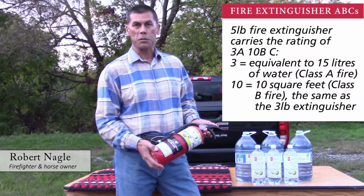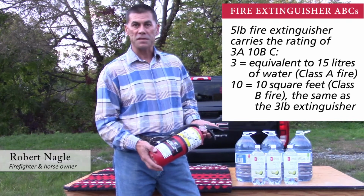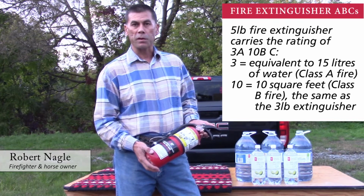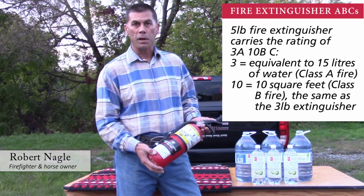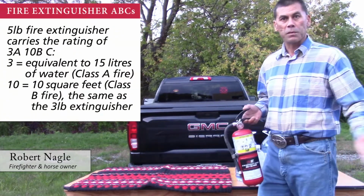This 5 pound extinguisher has a rating of 3A, 10B, C. So it is the equivalent of 15 liters of water. However, it will only extinguish the same size of flammable liquid fire as the 3 pounder.